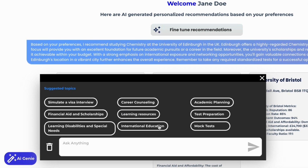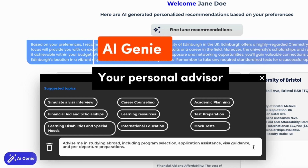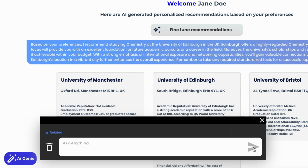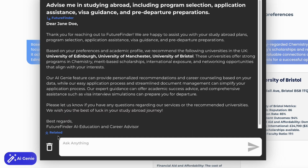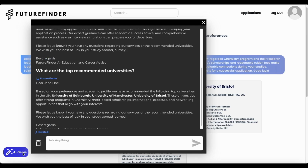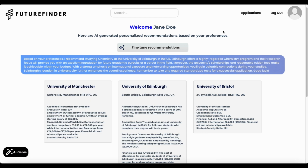Click the icon in the bottom left corner to invoke your AI Genie. It's context-aware, meaning it understands your current situation and can dynamically interact with you, asking follow-up questions to ensure you receive the most accurate and relevant guidance. When you start the AI Genie, you'll see a suggestions bar with prompts to help you get started. These handy tips will guide you on how to make the most of your AI Genie experience.